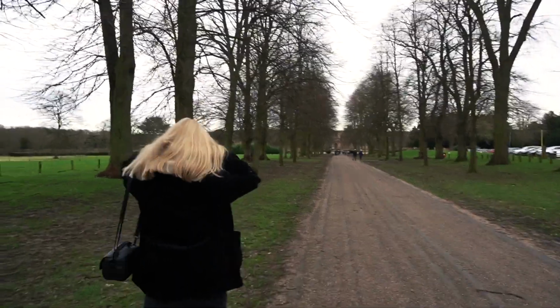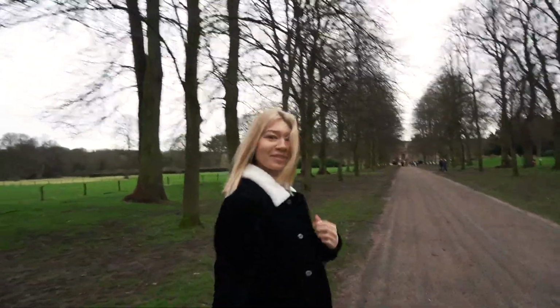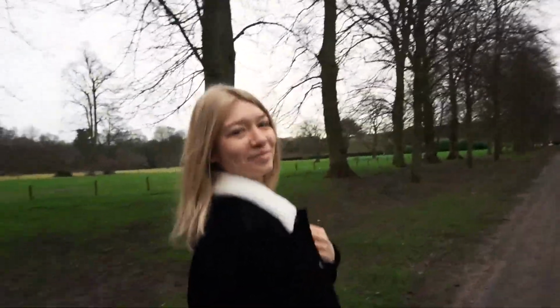Hey up, I'm a Nottingham lass, and today I went to Rufford Abbey Country Park in Nottinghamshire. In my opinion, I think this is one of the best family attractions in Nottingham because there's absolutely loads to do there. Anyway, I had a little wander around.